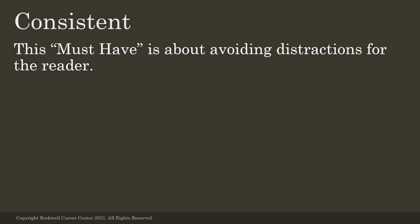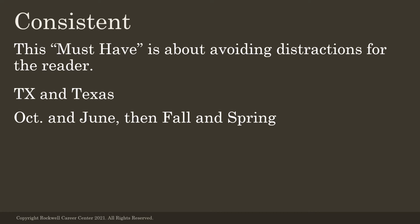Okay, let's start with consistency. This must have is about avoiding distractions for the reader. Things that are inconsistent, like the way you're abbreviating Texas. If it says TX at the top, it shouldn't say Texas spelled out through the rest of the document and vice versa. See this a lot. If you're abbreviating, keep abbreviating. If you're not abbreviating, which I tend to do for months, I do not abbreviate months because you generally have enough space to write out the entire month.